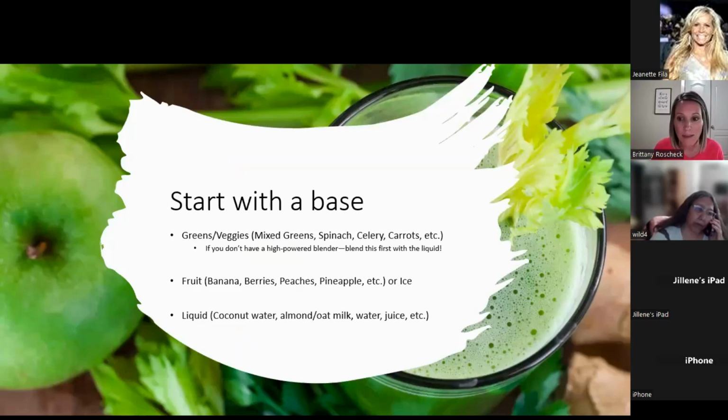So how do we make a really delicious, amazing smoothie? The first thing we have to do is we start with what I call the base. This is where you're going to get a lot of your really good nutrients to begin with. The things that are going to help with bone density, helping with anxiety and depression, all of these things: your mixed greens, your spinach.